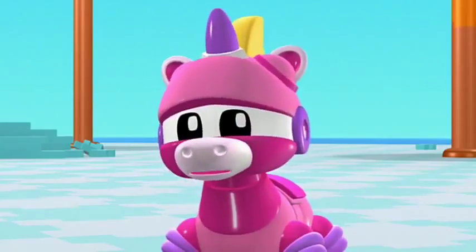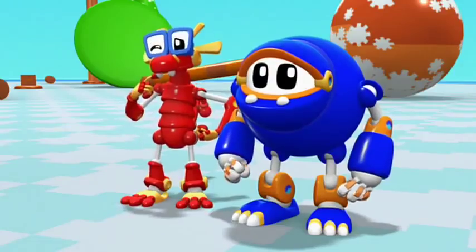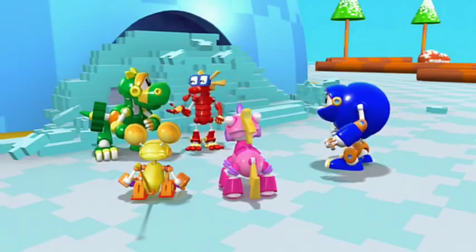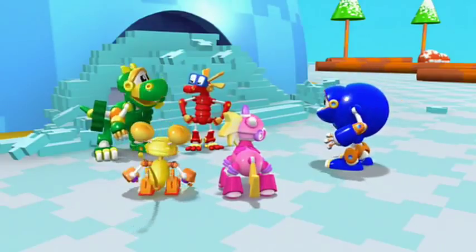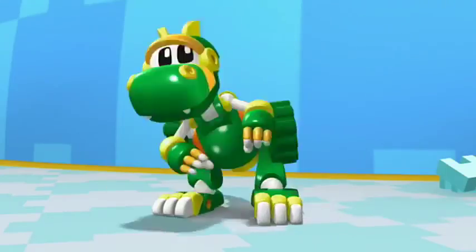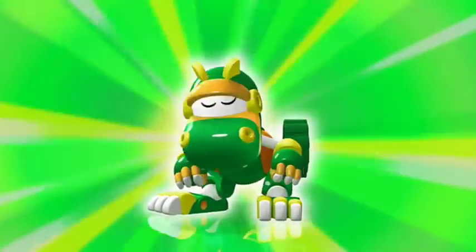We need to get closer to wake her. We need to move this snow out of the way. That is a lot of snow. It would require some sort of shovel. Nope. No shovels around here. Oh, yes, there are. This is a job for... Bricks! Mechana Strong!